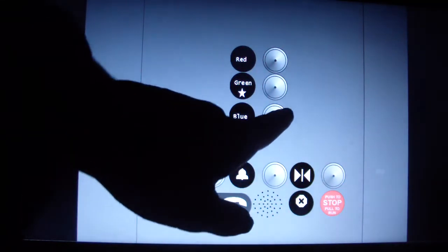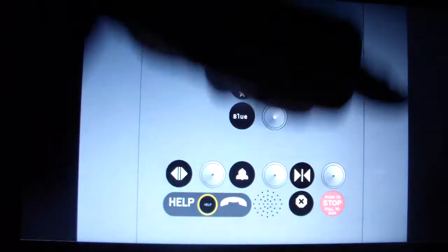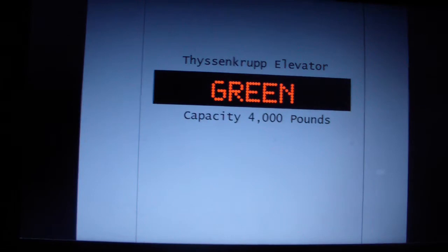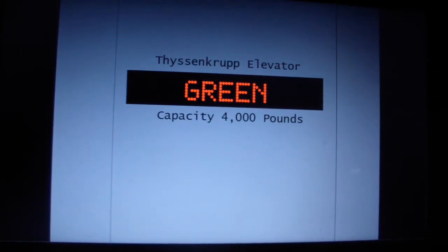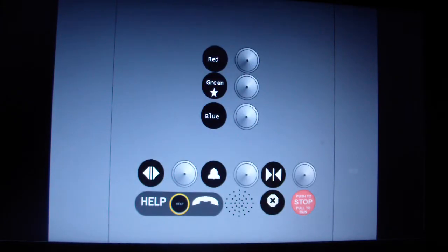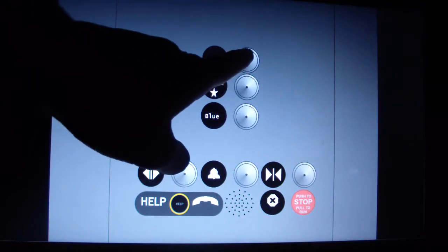Let's go down to the blue level. Lower level of the parking garage. Here we are at blue, which is the lower level. Let's go up to the red level, which is floor 2.